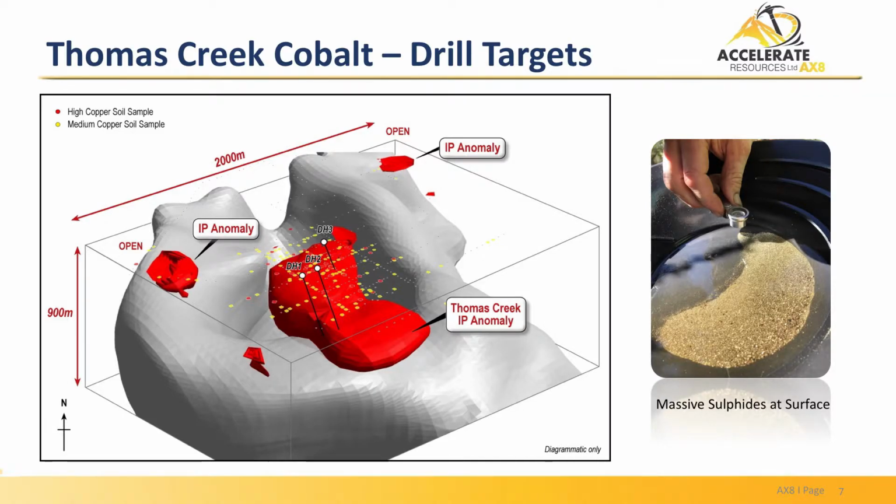More specifically, the Thomas Creek, that area I drew your attention to in the earlier slide, the work that we've done has been focused really on that big red blob in the middle. In fact, that's a 3-dimensional image of an IP anomaly that's about roughly 400 by 600 metres by 200 metres deep. I tried to do some maths, and that's about the volume of 3 Melbourne cricket grounds, just to try and give you a visualisation of how big that area is.